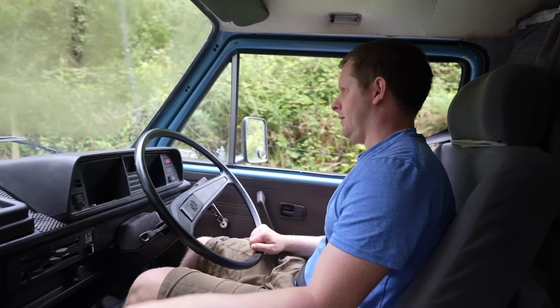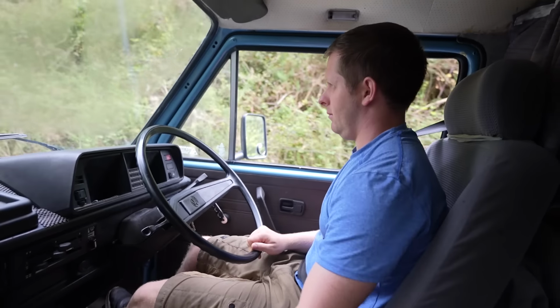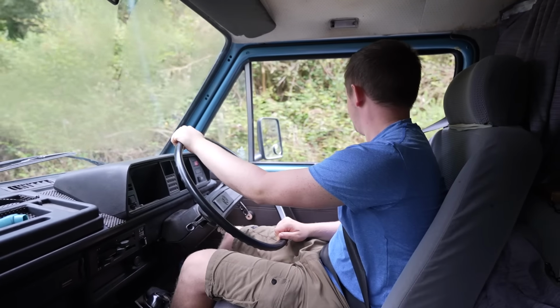Second. No, back to first. Back to first. This is not the normal road we should be taking, but for some reason they must be doing works. The roads on either side of that town were closed until the 15th of August, so we have to climb this mountain to get out.